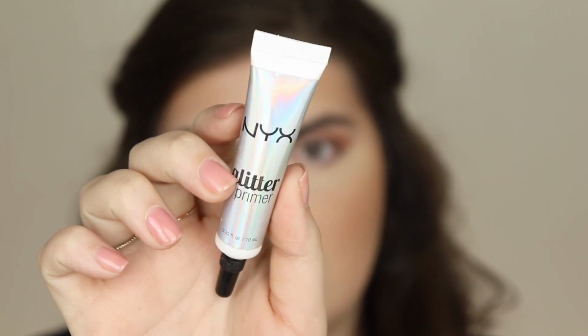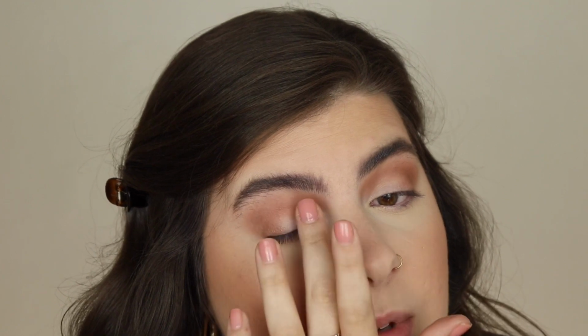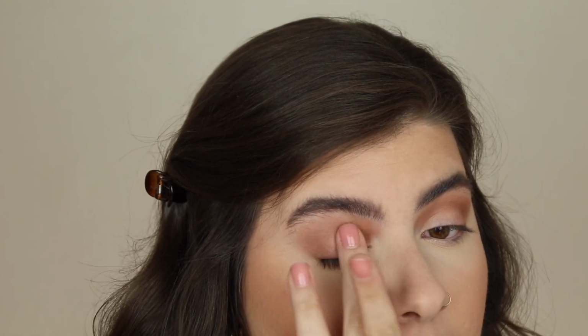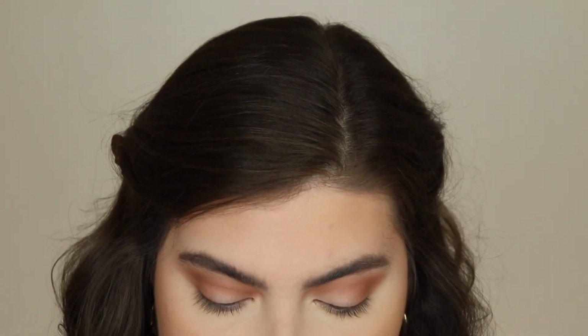Okay, and then I'm going to be going in with some NYX glitter glue, and it's called the glitter primer actually, and I'm just going to place this on my lids just in this first area, just very lightly, just to give the metallic shadow something to kind of stick to. I don't want it to be too intense though, because I don't want it to be like a super sharp cut crease type look. I want it to be a little bit more seamless. Oh, that primer is so sticky.